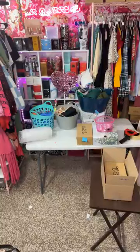My office is about to look like a tornado ran through it by the time I'm done. That's how many orders I have to package.